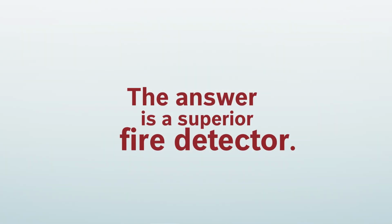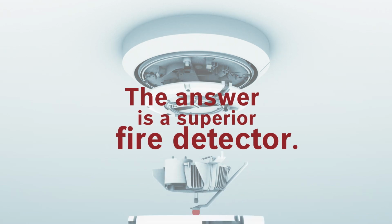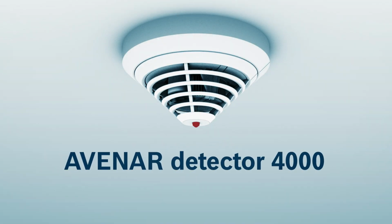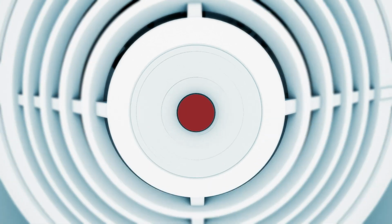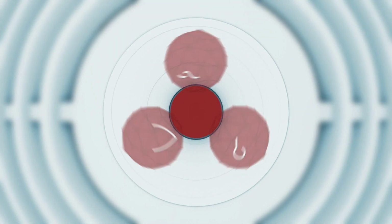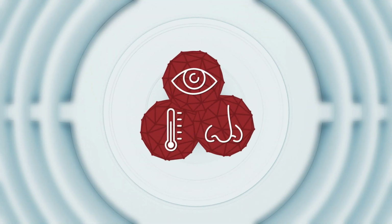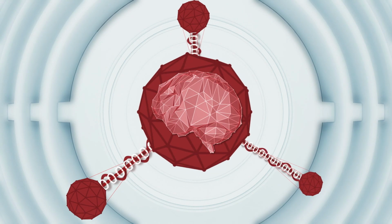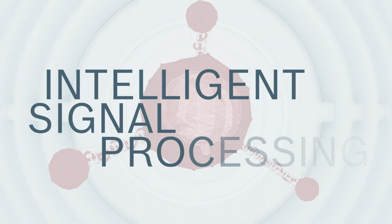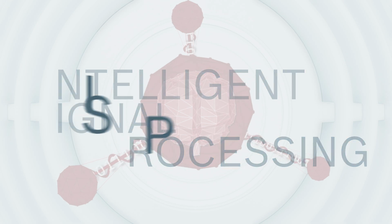Is there a solution to this problem? Yes. The answer is a superior fire detector. The AVENAR Detector 4000 from Bosch. It identifies fire the moment it starts, and with absolute reliability, thanks to its sophisticated sensors and outstanding intelligence. It is the result of a unique algorithm called Intelligent Signal Processing, ISP.